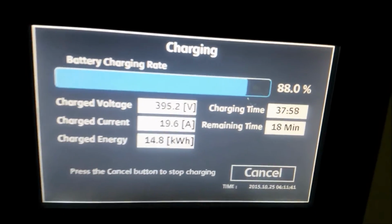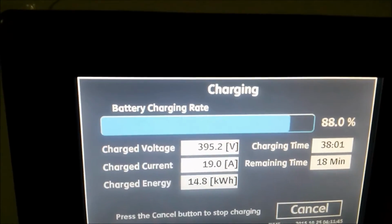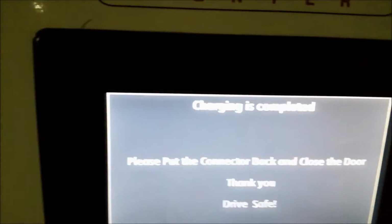395 volts running through now. It does slow down as you approach 80%. So the voltage comes down at that point. Get back in and close the door. And we are off and running. And we will head back home on the uphill journey in the cold.